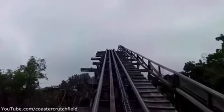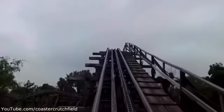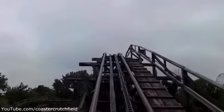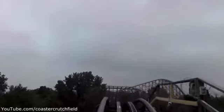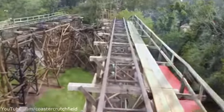I enjoyed the duration length. I would definitely recommend it for all families. Again, it's a nice bridging coaster in between Woodstock Express and the bigger roller coasters at Cedar Point. Again, this is a hybrid roller coaster, which means it has wooden supports and a metal track, which gives it a very unique feeling, almost like you're on a wooden roller coaster, but smoother.